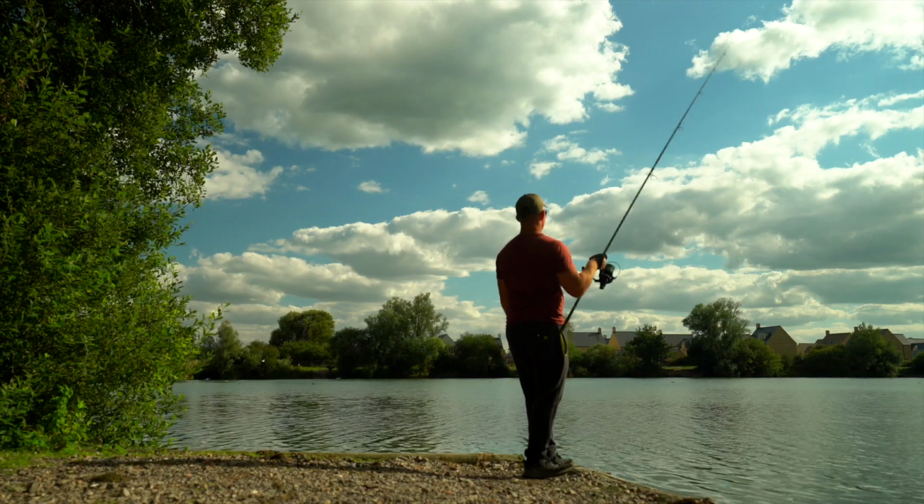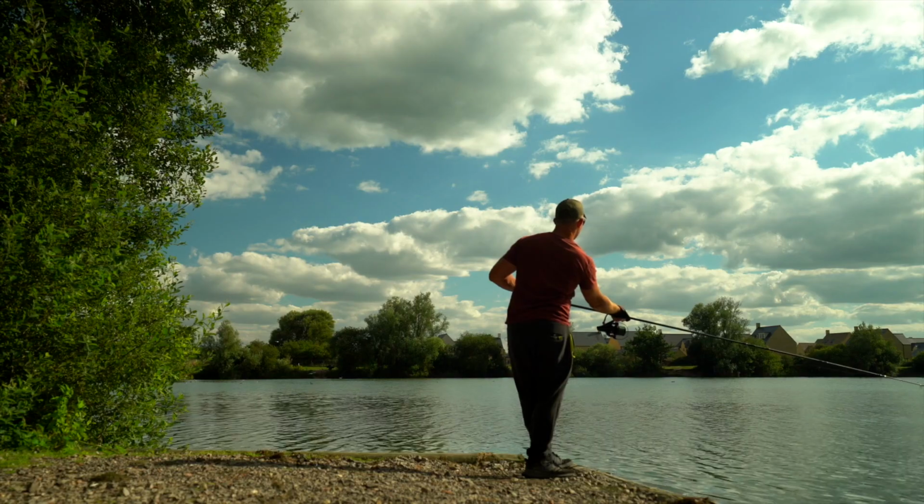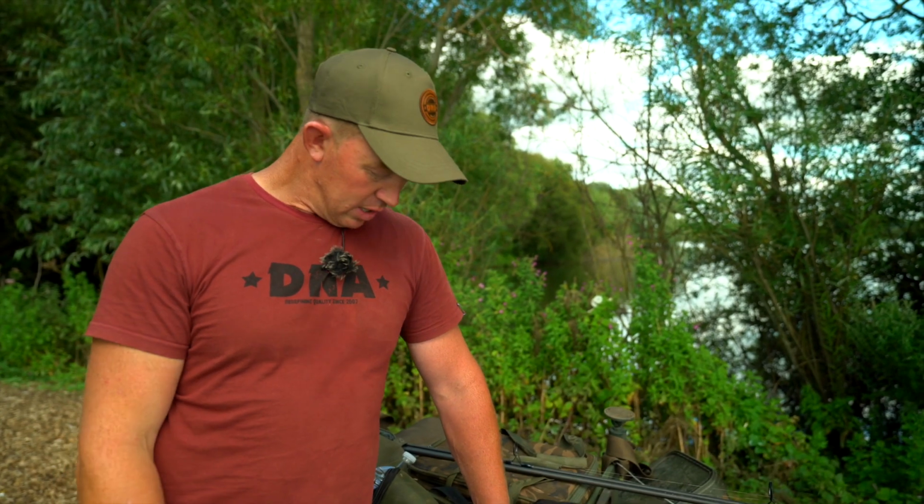So we're now going to get set up in this swim, go about getting some bait out, getting some rigs out, and then obviously me and the Moz, unfortunately for me, I've got to spend the next 48 hours with him.